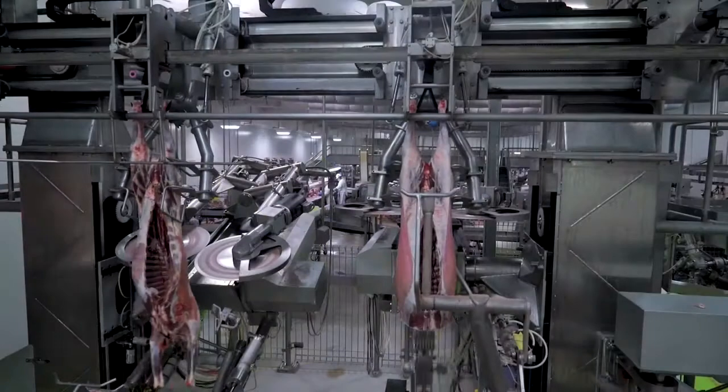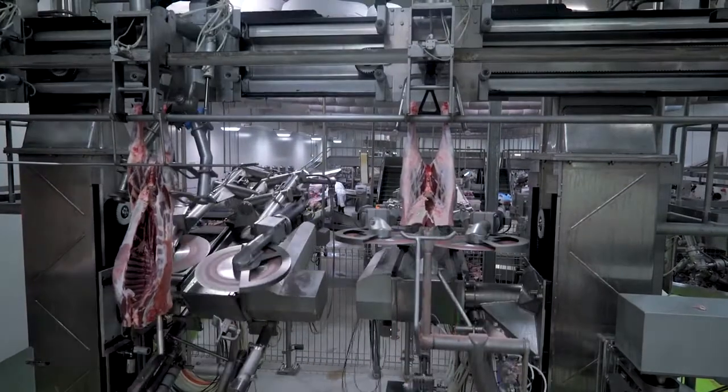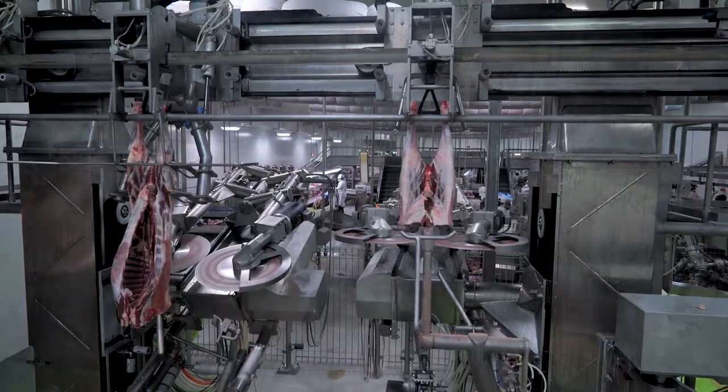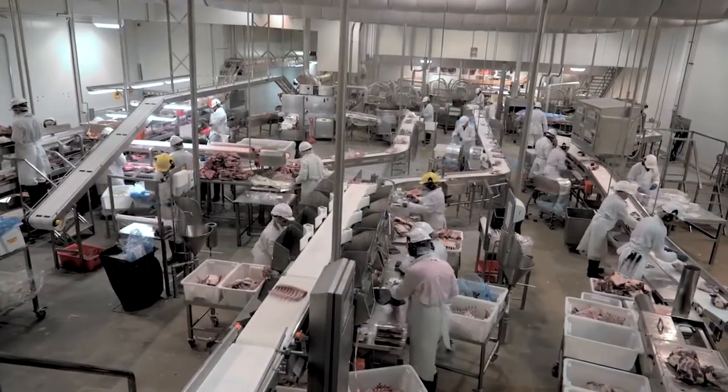It's not very often you come to a company where they've put in robotics that improves the safety, the quality and the efficiency. With the primal saw being in the room, it's reduced the amount of injuries we have. Everybody feels more confident and everybody's going home feeling a lot healthier and happier.